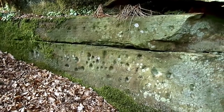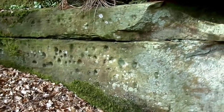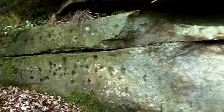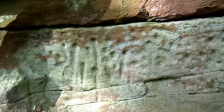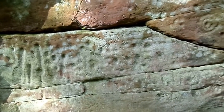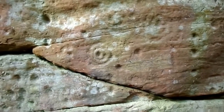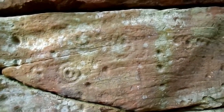This is the second panel at Ballochmyle. Seems to be artistic differences here. A lot more scattered cups. There are cups here with grooves running down. There are some cups of rings, some quite large ones.